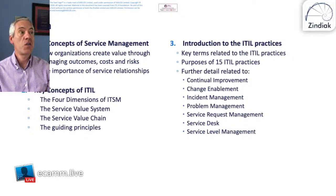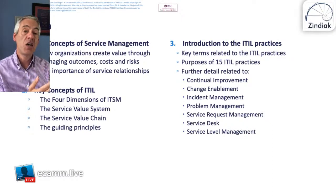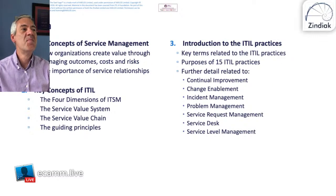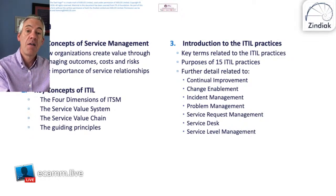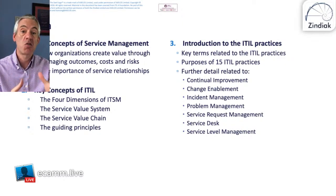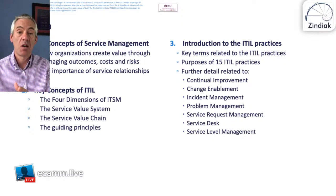And then we go into the introduction to the ITIL practices, and you can see that for 15 of them, and we don't even cover all of them, so that's not all the ITIL practices. I'm thinking I should know how many there are now. But we don't cover them all. We're just covering 15, and that's literally just knowing the purpose. What is the purpose of incident management practice? To restore normal service operations as quickly as possible. So that's all you need to know. You need to be able to recognise the purpose and match it to an ITIL practice for 15 of them.